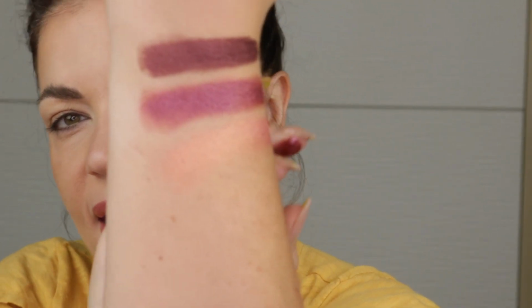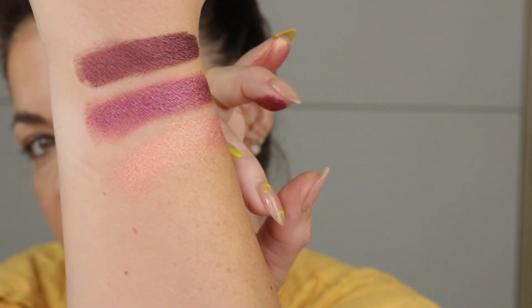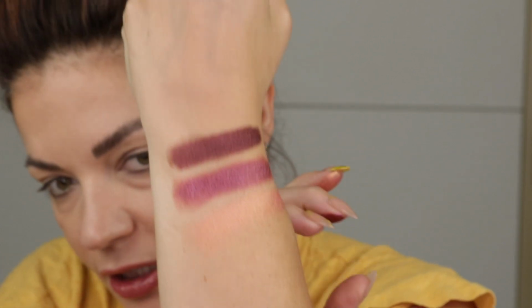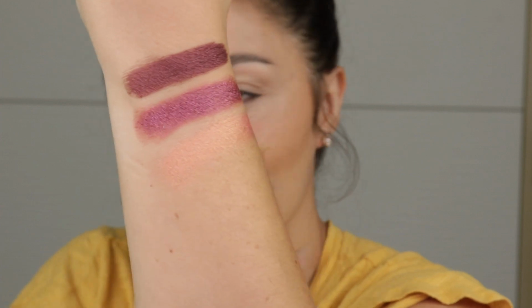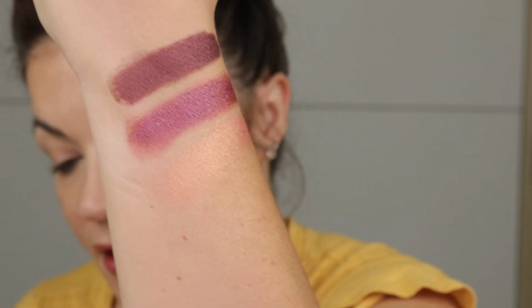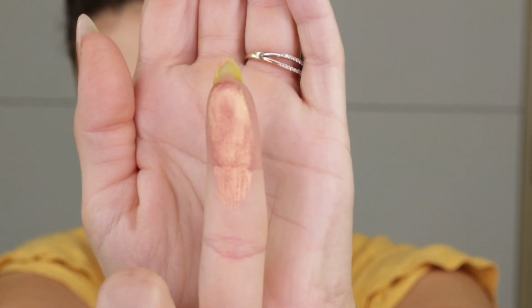If you didn't get this one and you're going to be placing an order for whatever reason, or when the Black Friday sale comes around, I highly recommend this one. So this is Sunset Glow. And oh, it's picking up so close to my skin tones. I'm trying to see if the camera will pick this one up. But maybe you can see it a little better on the finger.